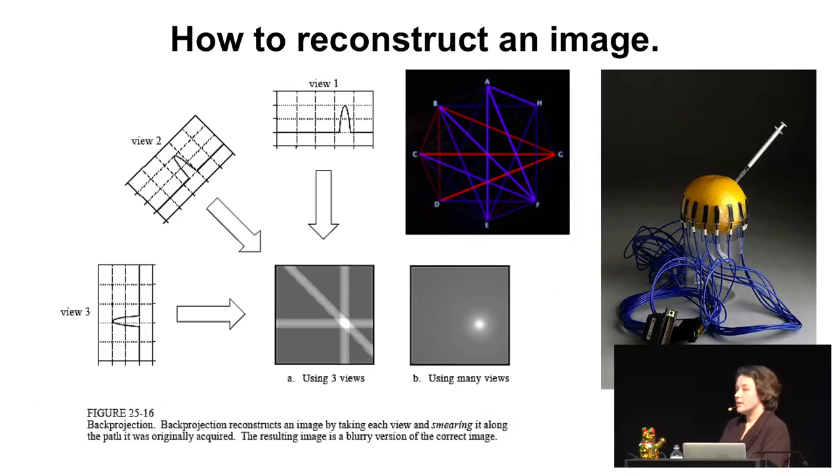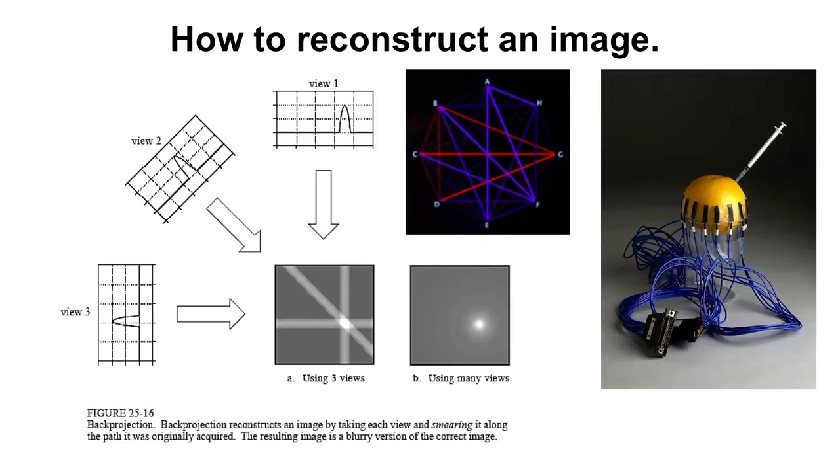So how does it reconstruct an image? OpenEIT right now has 8 electrodes. And what you do is you send this 50 kilohertz current through every combination of those 8 electrodes. And you get a different impedance value for each of those measurements. On the left, you can see basically what you're doing.